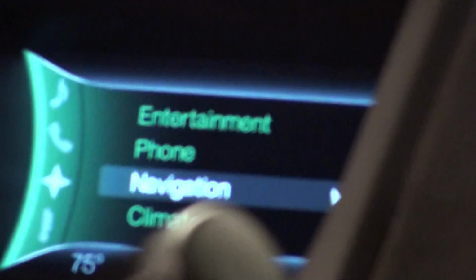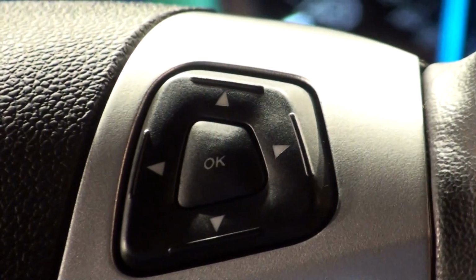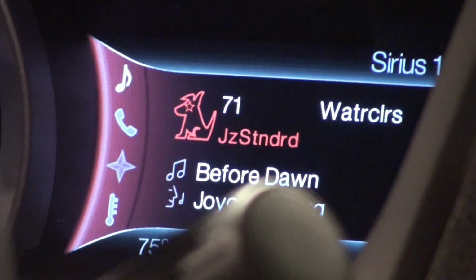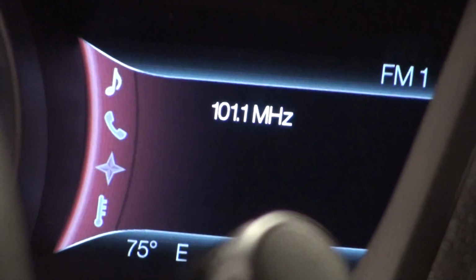So from here, we have entertainment, phone, navigation, and climate. And you can see the 4 colors change as we scroll through. Those colors coordinate with the 4 corners of the screen. So you always know which mode we're in based on the color. Go to the right on entertainment. It's going to bring up exactly what's playing. We can then select entertainment down here, and it tells us what's going on with our entertainment screen.